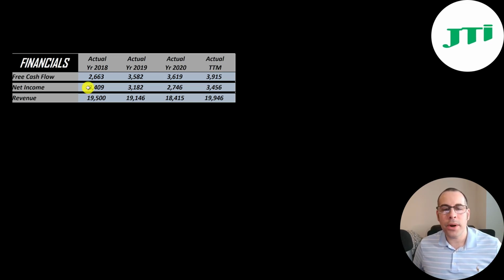Net income is the profit or loss on the income statement. It's revenue minus expenses. That's also strong and consistent each year. Revenue is the sales for the company, and that's pretty consistent year to year. It did peak in the trailing 12 months at close to 20 billion.